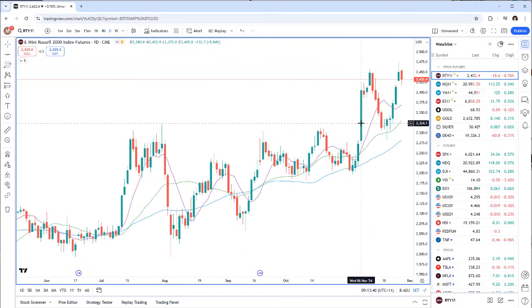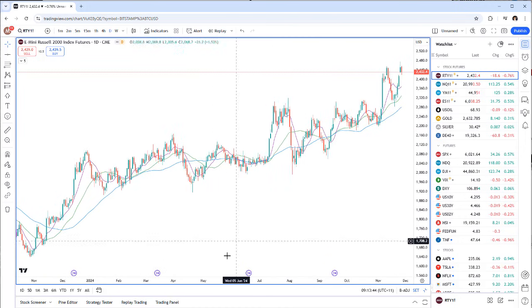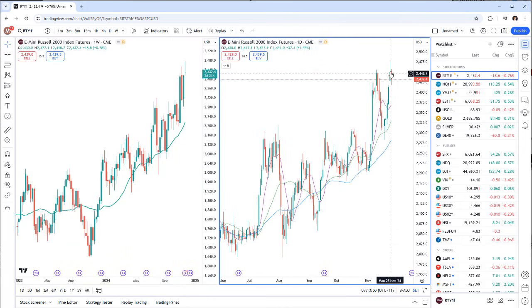Okay. Hey, guess what? The trend is your friend unto the end. Not one day. Who cares about one day? Look at all the flow of the market.